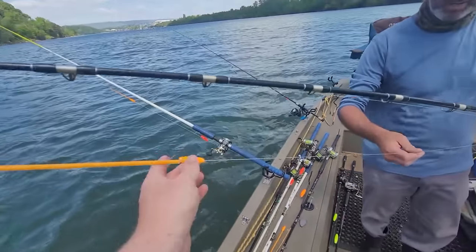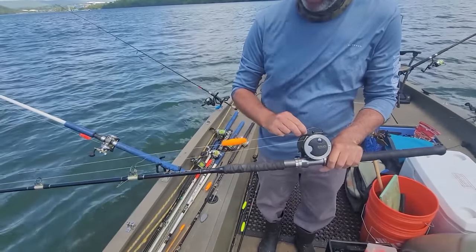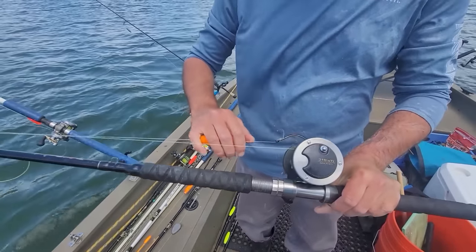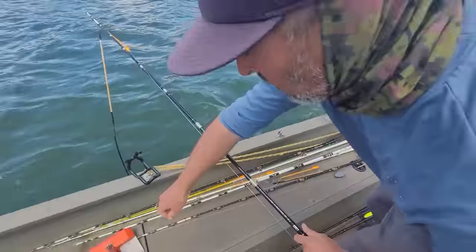We got an 80-pound leader line. Nice long leader to get it off the bottom. That's about 4 or 5 feet of leader? Yeah, about so. And you can adjust this depending on how you want your bait to ride. I think when the current slows down, they tend to suspend a little bit, so I let it ride high.